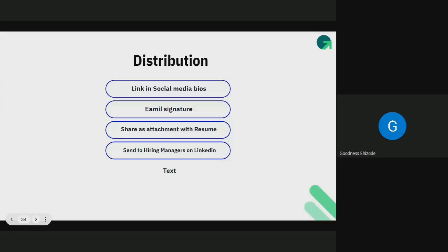And then you can also send it to hiring managers on LinkedIn. Instead of sending them your resume, send them your portfolio instead. That's more visual, that's more convincing. Right? Anybody can do a resume and say this, but a portfolio provides more visual representation.